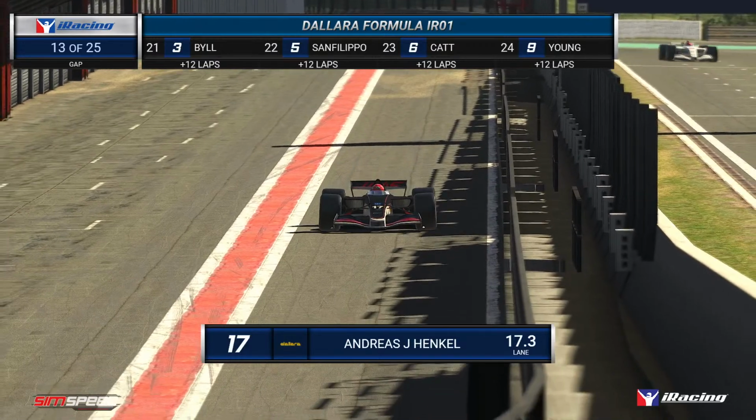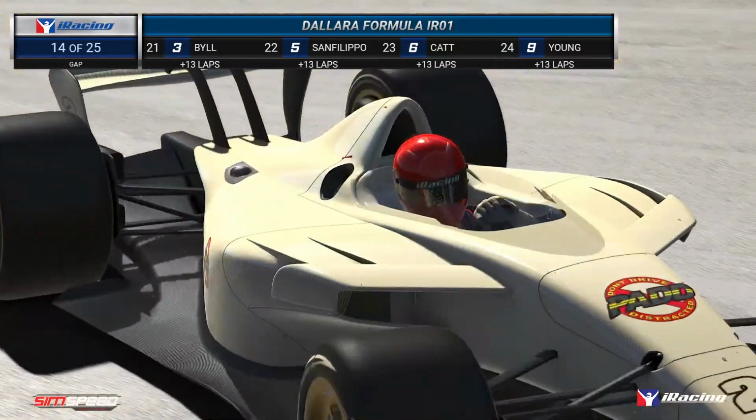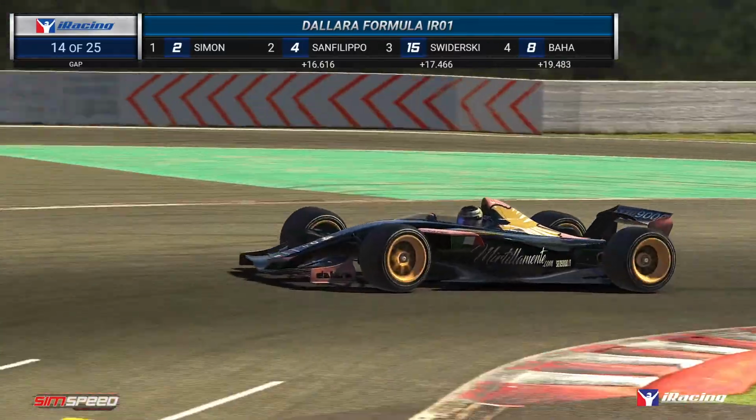Back into the pits then goes Andreas Henkel. I wonder if this is a straight drive through the pits then for incident points. It says number 17 on his car because there'll be 17 incident points that he's probably got himself all caught up in as he now continues to push on forward.